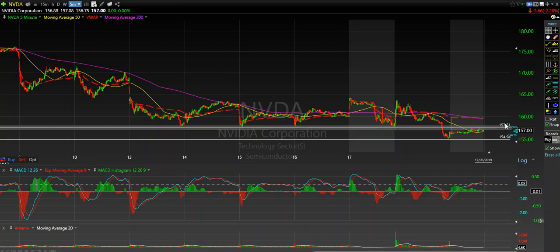I'm in this thing right through here at about 157, and the puts on this are looking quite good. So when that 154, call it 155, we'll just round up, when that 155 level drops and breaks down, there's going to be a nice move to the downside. There's also going to be a nice uptick in the puts that I'm holding. So that's NVDA.